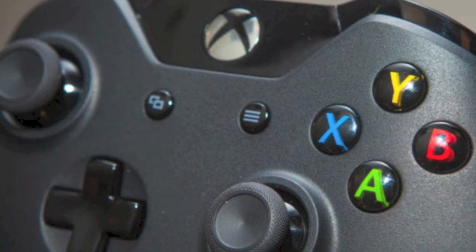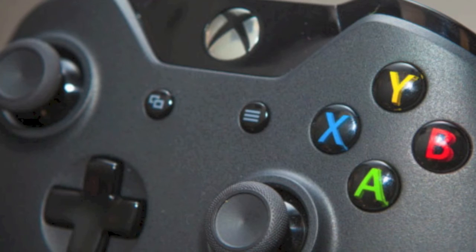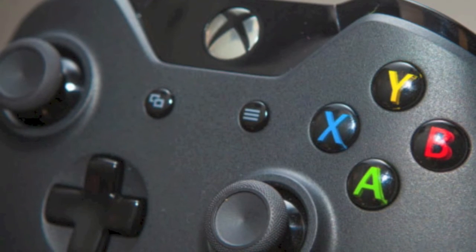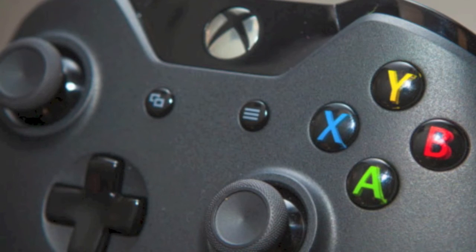Now here's a zoomed-in shot of the two new buttons, or just changed buttons. There's three lines, as you can see there, on the button that used to be the start button, and the two crossing tiles, which used to be the back button or select button.